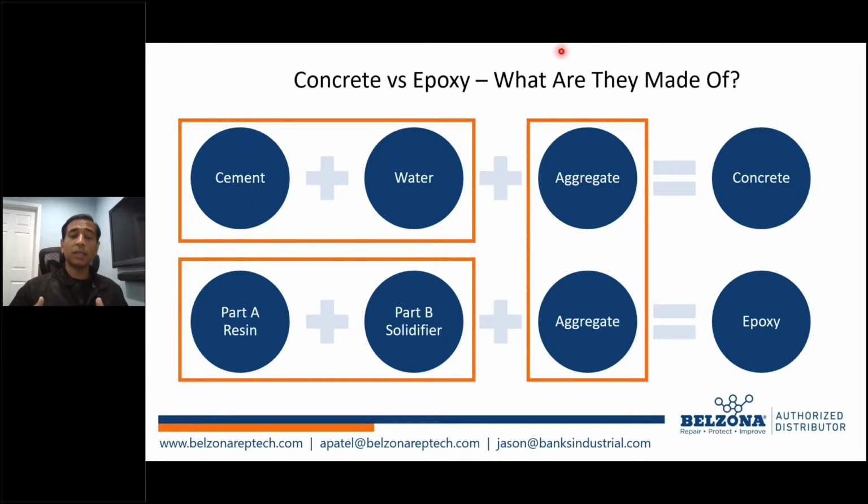With the Belzona epoxy concrete repair solution, we don't use cement and water. What we actually use is a resin and a solidifier. You put them together, and just like cement and water, there's a chemical reaction, with the exception that we can control what type of resin and solidifier we use. So now we can control the time it takes to cure.